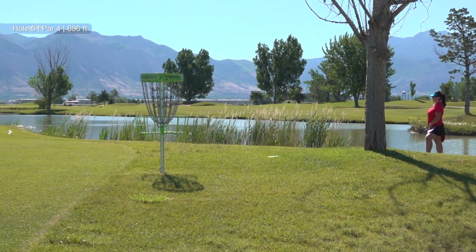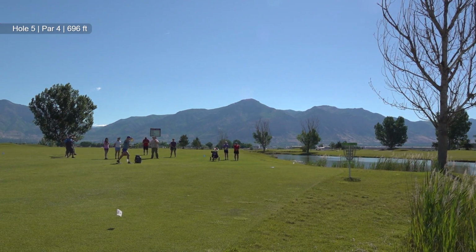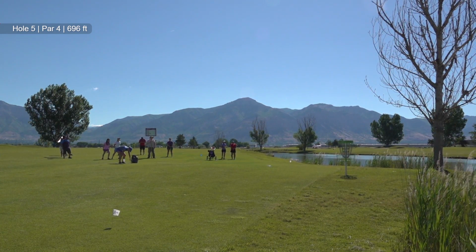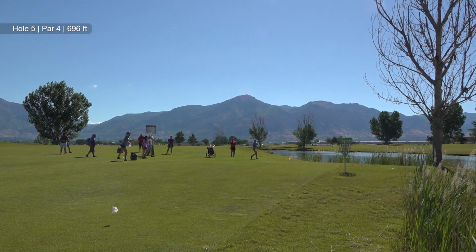That one sat nicely for Lisa. The grass is mown not so short right there on the basket. Is that a deliberate choice? I don't know. Or is that just the shape of the golf fairway?